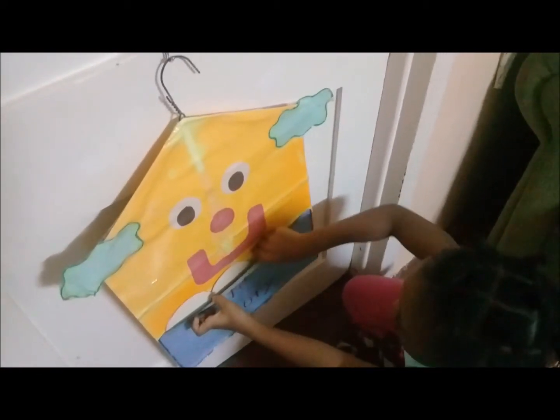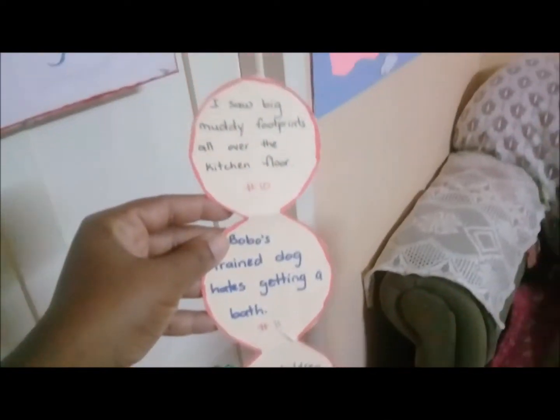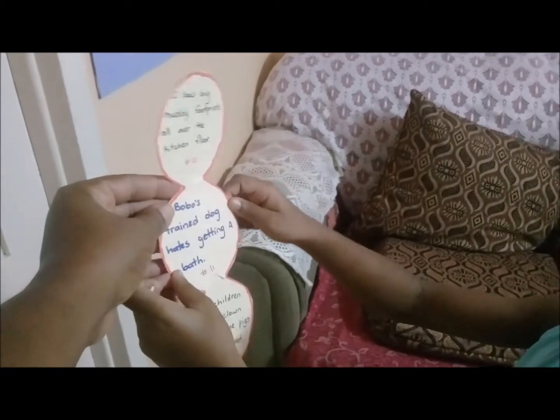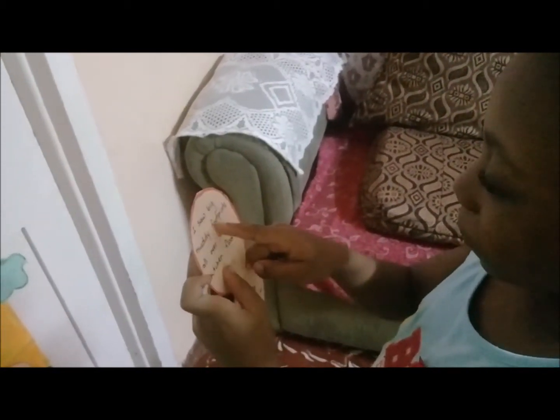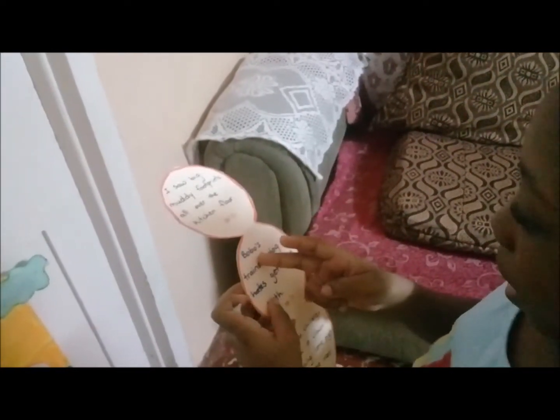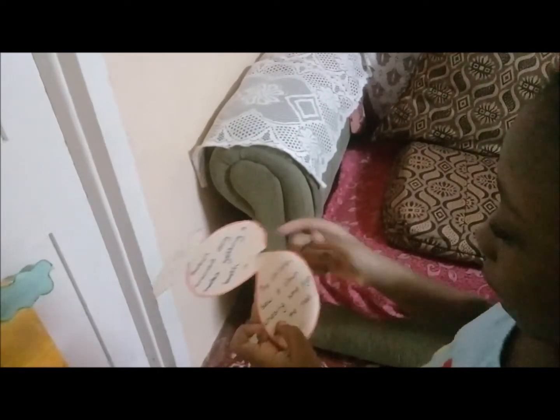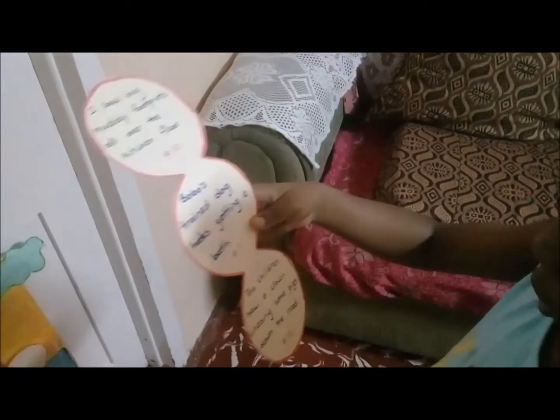And from the other chart, here is... okay, so that's an example of the other one from the story writing chart. So it says, I saw big muddy footprints all over the kitchen floor. Bubbles' trained dog hates getting a bath. And the children saw a clown chasing some pigs down the road.